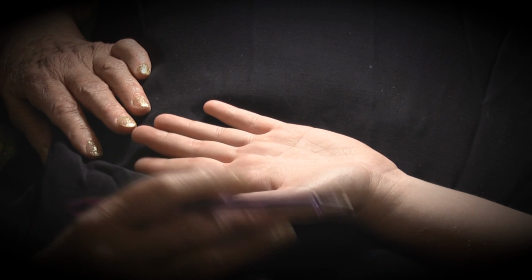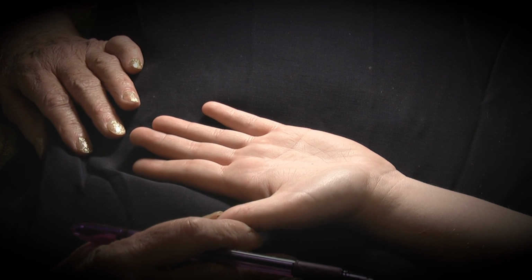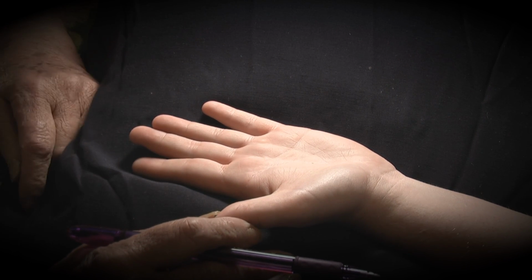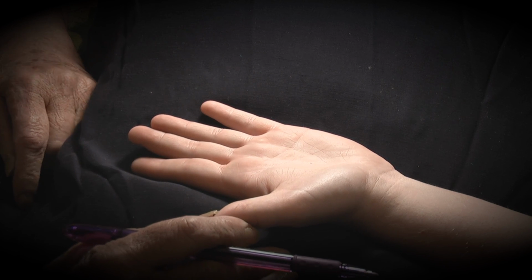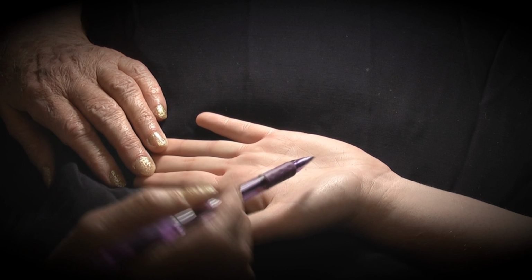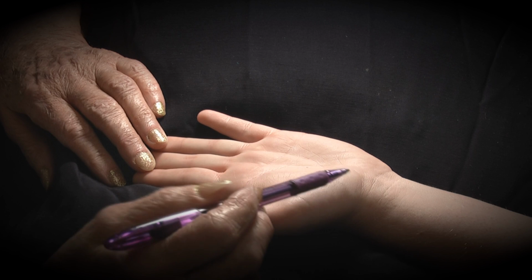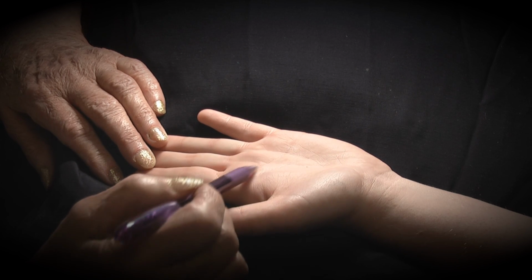So the left hand is the past and your inherited qualities. Then your right hand is your present and your future. So we're only going to read one at a time, and not too much on the left hand, mostly on the right hand. Going around your thumb here, your lifeline doesn't look too bad. Headline, heart lines.